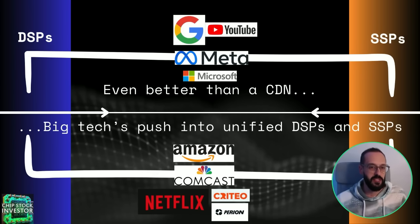A DSP is a demand side platform. That is software that works with marketers and their advertising budgets. So these marketers are looking for a place to stick their digital ad. A supply side platform works with the publisher. So that could be something like an online news publication. It could be a blog post. It could be, increasingly in recent years, internet-based TV or connected TV, CTV. The demand side platform caters to the companies that have something to advertise.